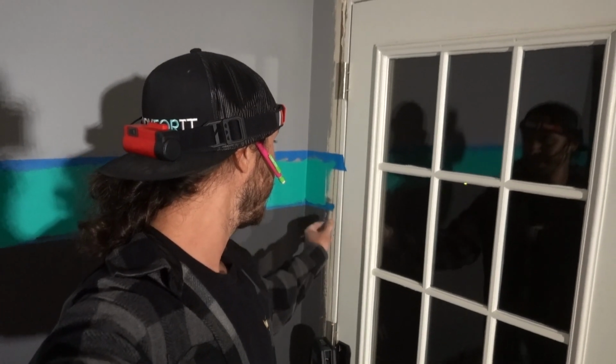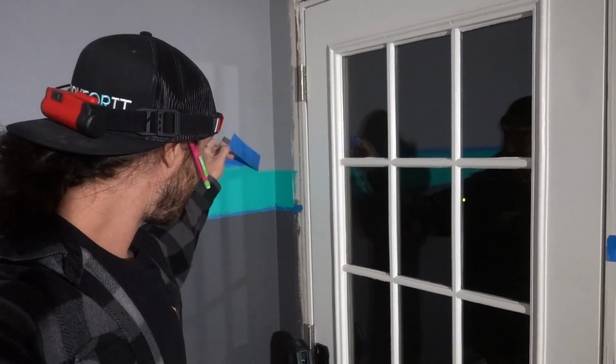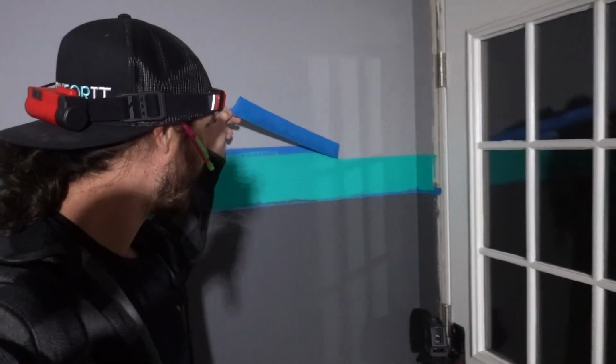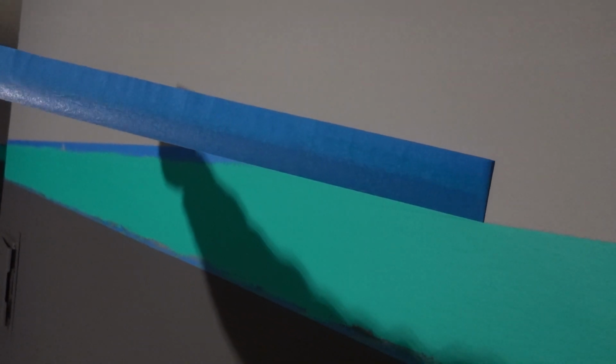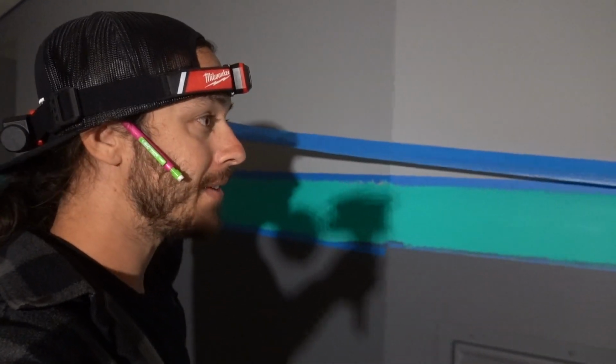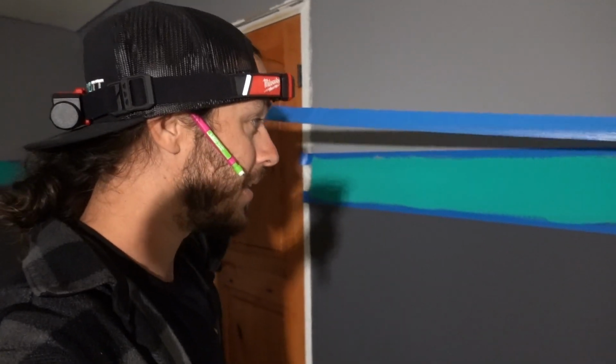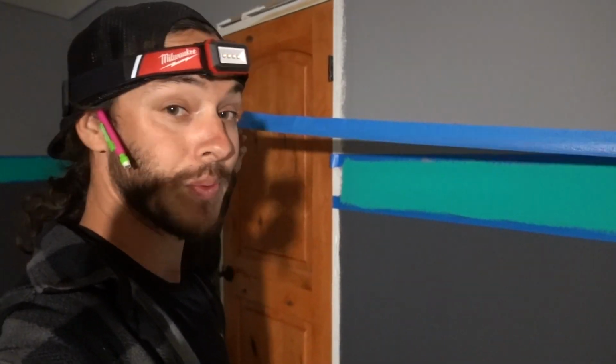Here goes, I don't even know which one I want to do first. All right, here goes nothing. All right, we're looking okay, guys. Look at that nice crisp line right there. Beautiful, looking good. I don't know why I'm still very nervous though. Very, very nervous. It's this lower tape on this one that I'm more nervous about. I used the delicate tape, which was really fighting me.